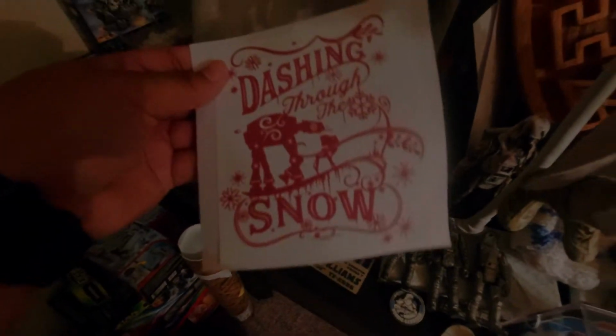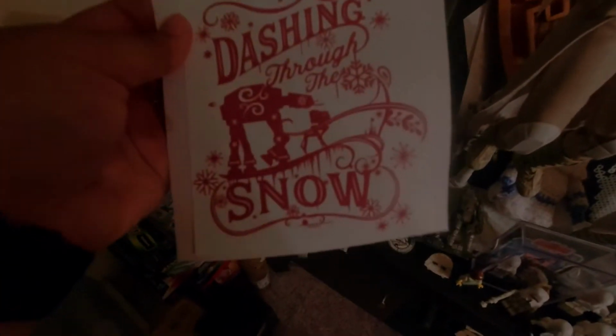Yeah, that's a story right there. We won't go into that. That's a complicated story. What is this? It's a card from Rachel. Oh, it's a card from Rachel. Oh, another little Zoom Zoom. AT-AT driver mug. Disaster. We need to figure out a better way to display this.